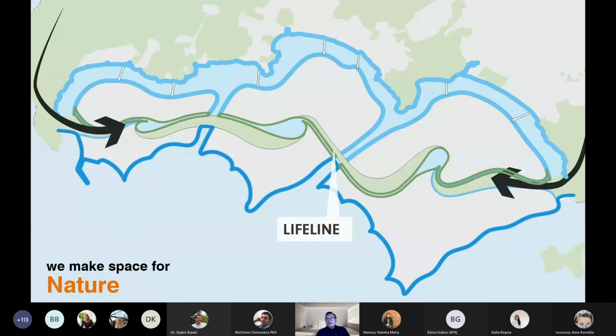As the next step, we created a green connection towards the islands, resulting in the so-called lifeline, meandering through all of the three islands, which also allowed for the existing flora and fauna to really occupy the new development.